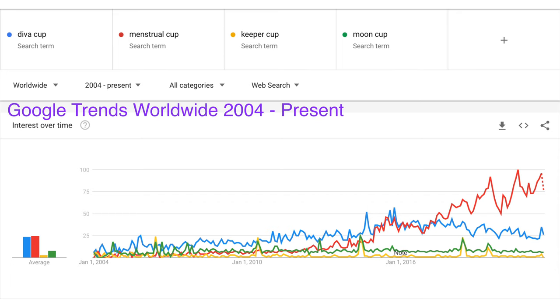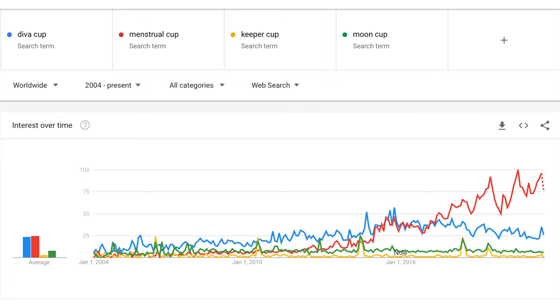It's just like Kleenex. It's like rollerblades. Kleenex is to facial tissue. Rollerblades is to inline skates. Diva cup is to menstrual cup. That's actually changing on the trends. The lines are moving apart. We have so many options. But they had a lock on the menstrual cup market for a really long time.